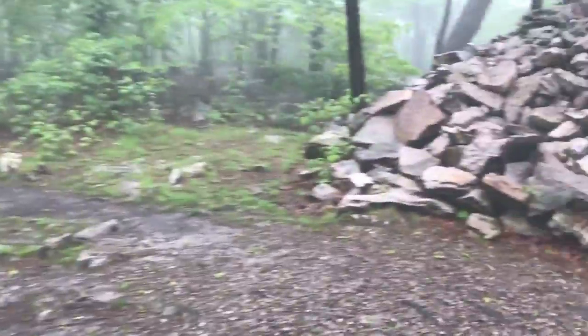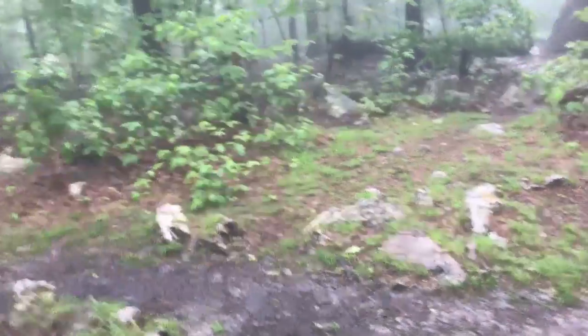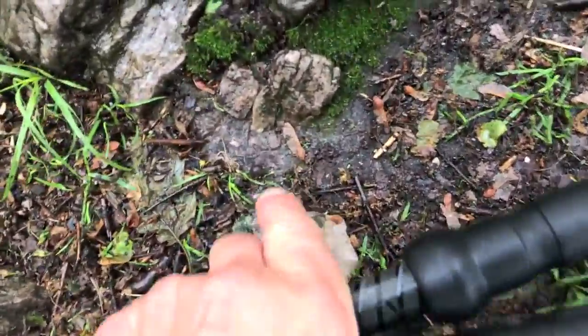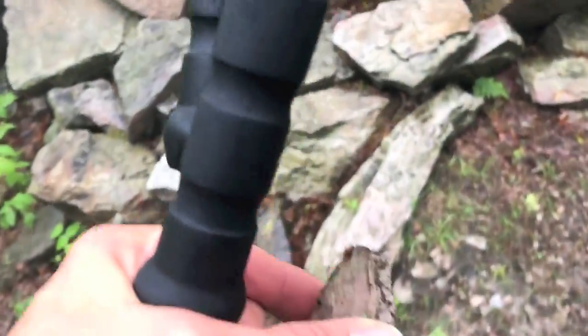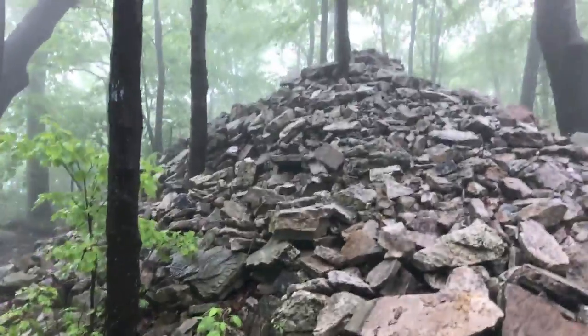I think that'd only be the right thing to do. I don't see a loose rock. Looks like everybody's picked up all the loose rocks and added to it. But right here's a small one. I'm gonna pick that rock up, and I'm gonna go over here and add that to it. I added that to the pile for whatever reason that might be.